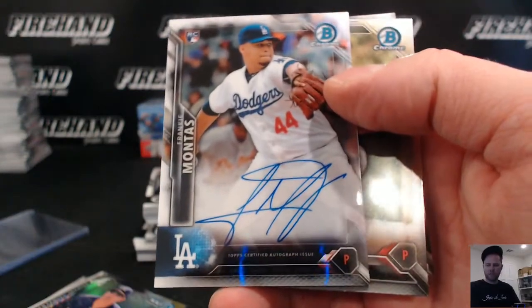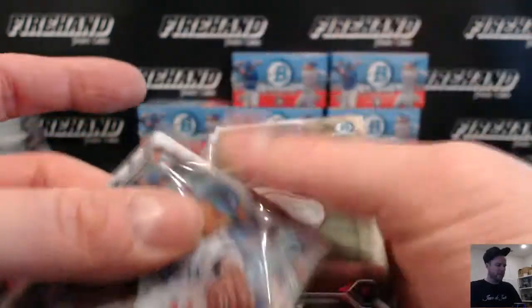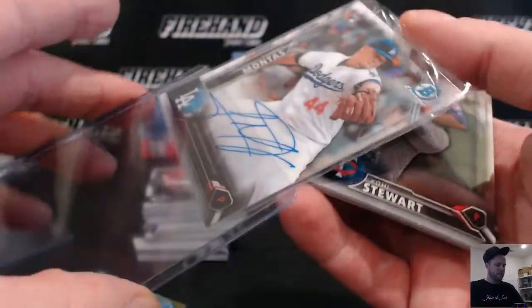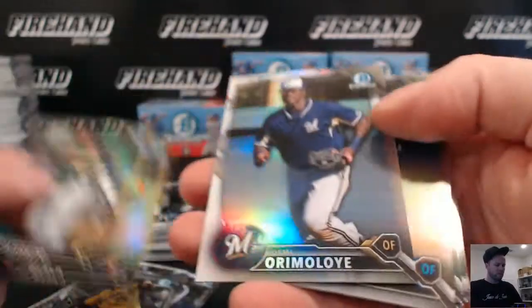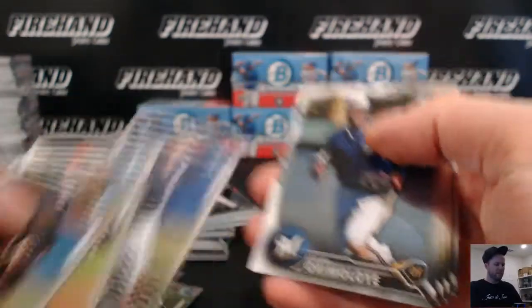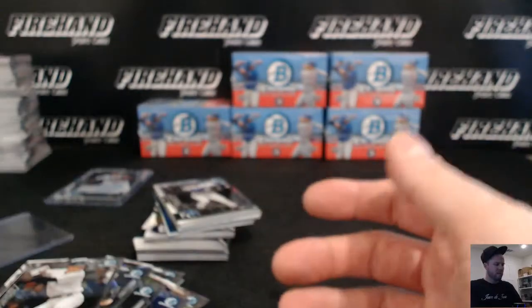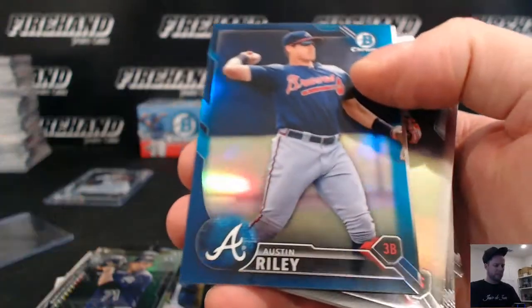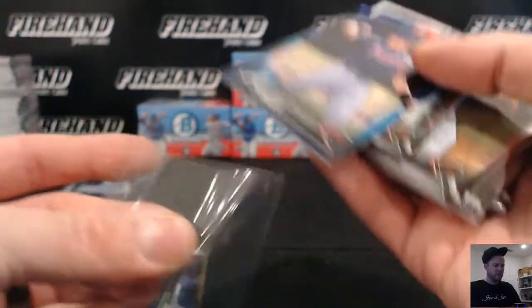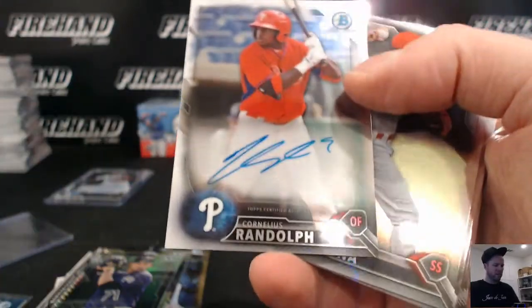Frankie Montas, rookie auto, para los Dodgers, an ace team. Los Dodgers. Refractor Demi Arimaloy for the Brewers at a $4.99. Got blue incoming. Austin Riley for the Braves. Toonalicious. And a Roman Quinn autograph for the Phillies.